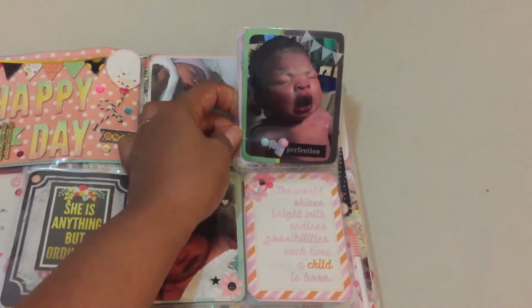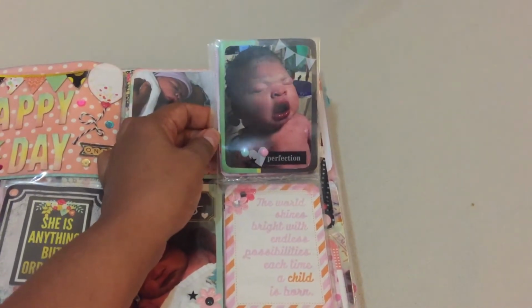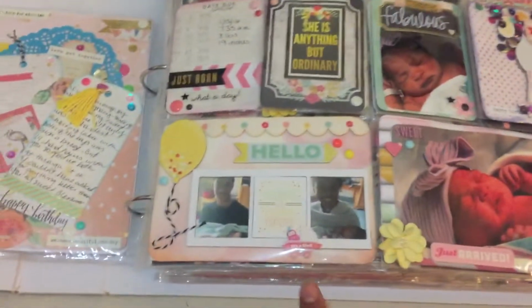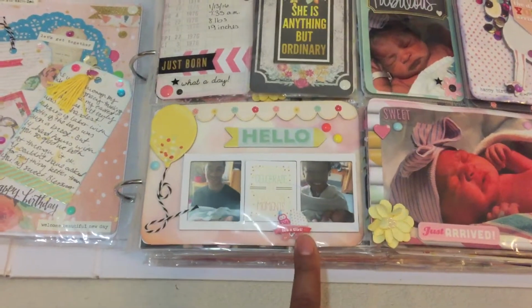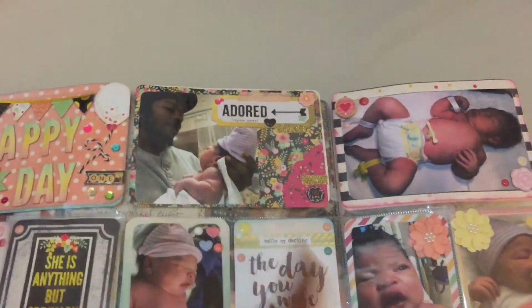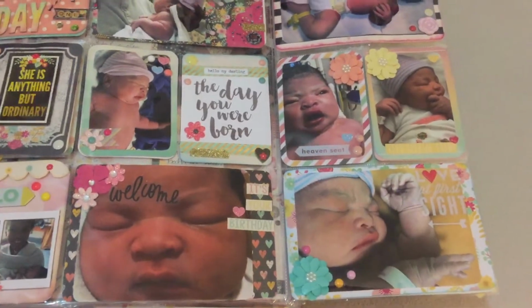It's so funny to look back on this picture and then to see her now and all the changes that she's made. She looks nothing like that now. This is the picture of her and her brothers, the first time that she was held by them. They were fighting over who was going to keep her. And then he flipped this up. Picture of her and her dad, and a few more pictures of the first day in the hospital.